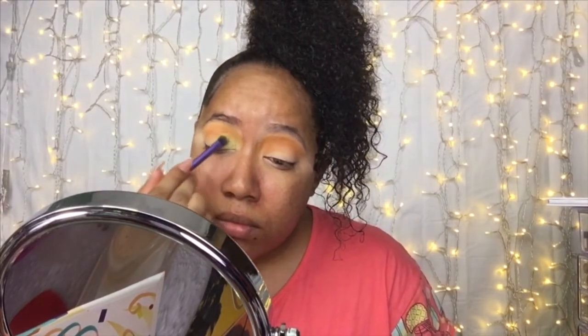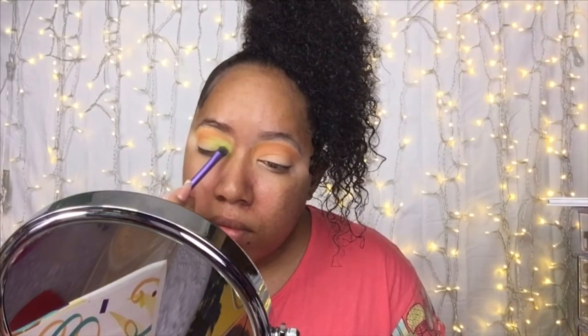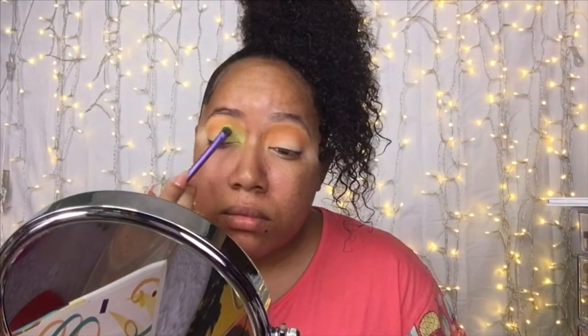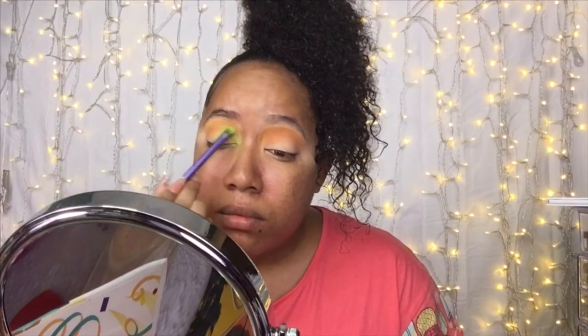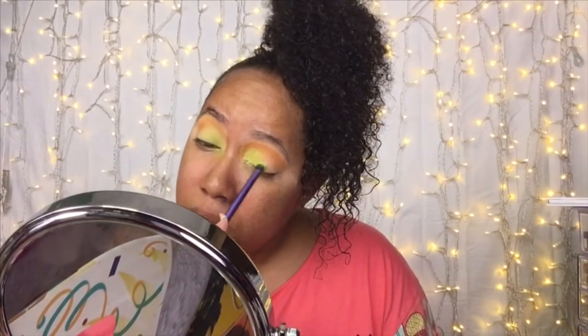So the brush that I use to place the neon green is a Real Techniques flat shadow brush. One thing I will say about this eyeshadow is I didn't like how I had to layer it to get the pigmentation that I wanted, but for the most part it was really pretty.